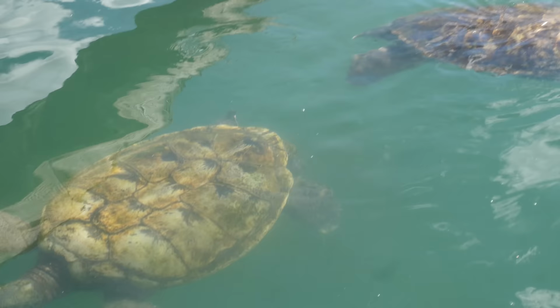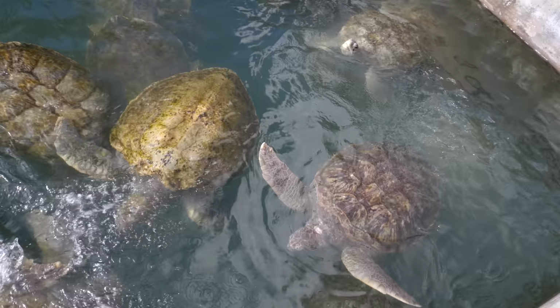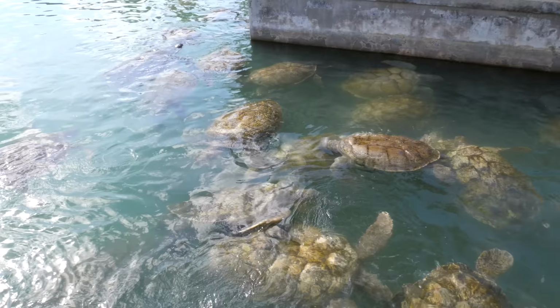Whereas here at the facility, they can take care of them in a controlled environment, and not only do they increase their survival rate to about 80 to 95%, but they can also control which ones are males and which ones are females based on the temperature they're incubated at. With green sea turtles, if the eggs are incubated above 82 degrees, they end up being females. If they're incubated below 82 degrees, they end up being males. Here at the facility, they want about 50-50, so they incubate them all at about 82 degrees.